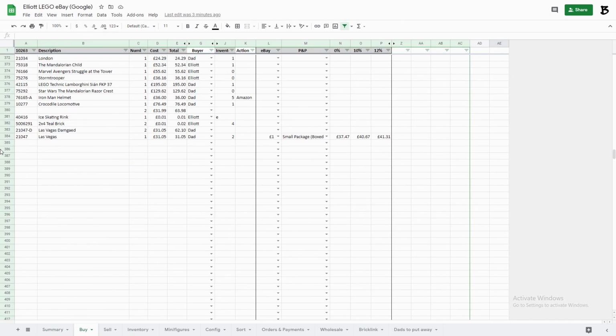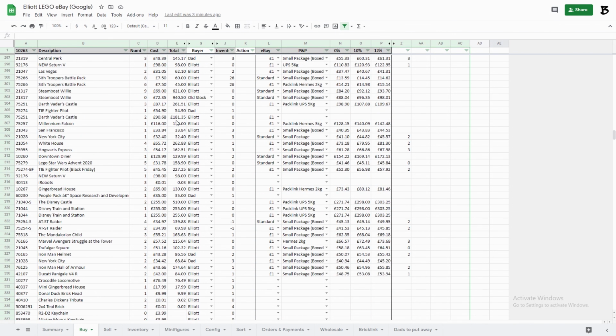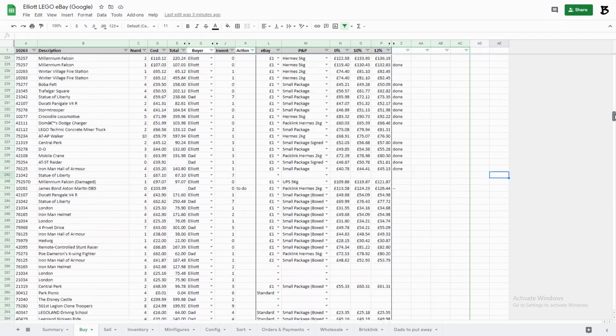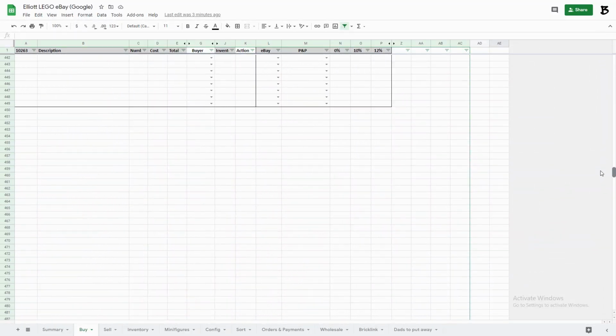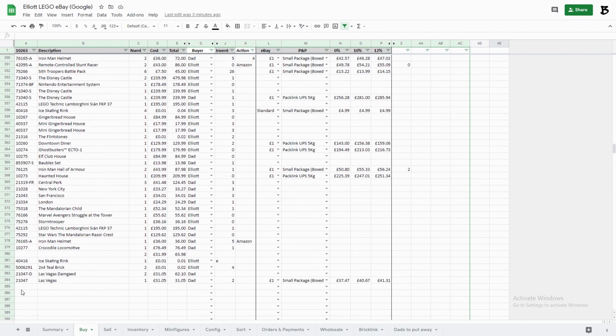So now onto the buy bit. So here's every single thing we bought. As you can see there, we bought a lot. A lot of it I own. So basically how it works is if I type in a set number, so 75280, that will come up with the 501st battle pack, and then we put how many we bought. So we bought 2. At what price we bought them, so retail $24.99.